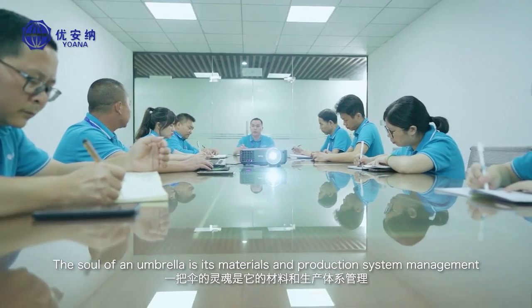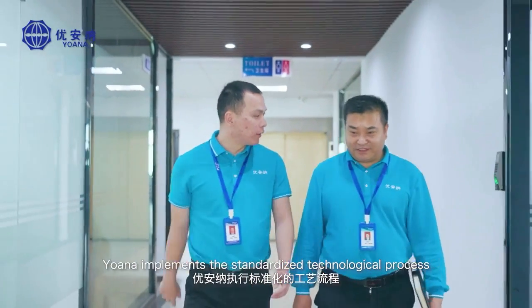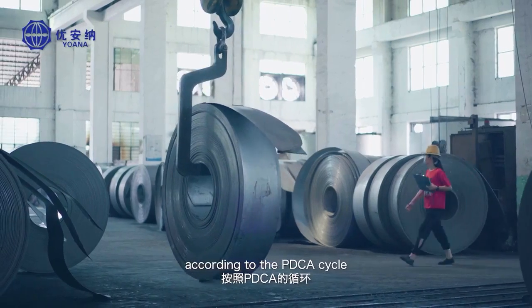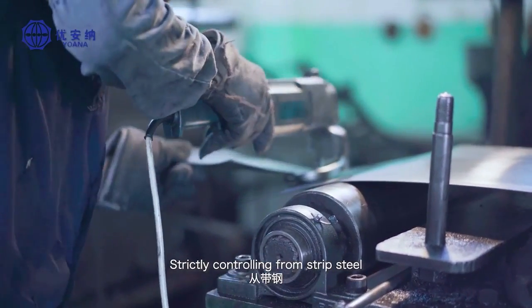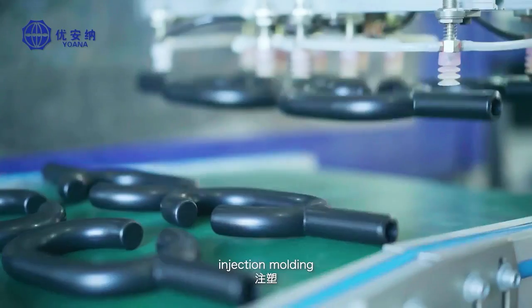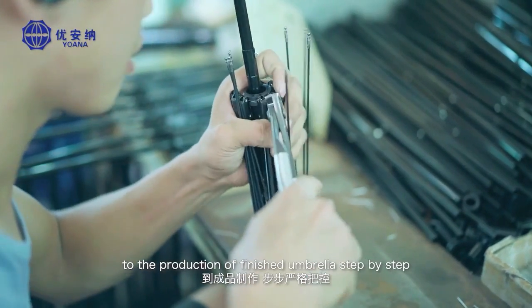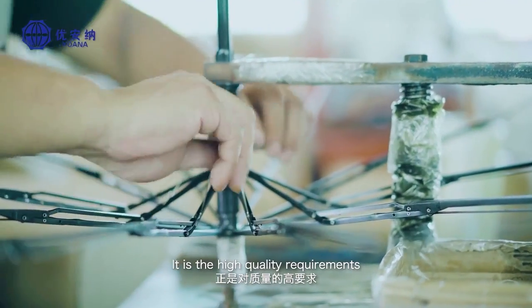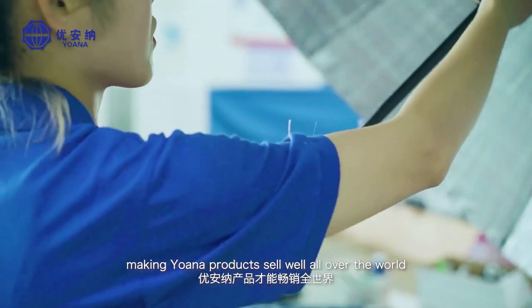The soul of an umbrella is its materials and production system management. Yoana implements the standardized technological process according to the PDCA cycle, strictly controlling step by step from strip steel, injection molding, and umbrella frame assembly to the production of the finished umbrella. It is this high quality requirement that makes Yoana products sell well all over the world.